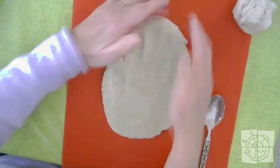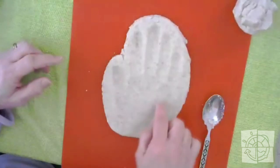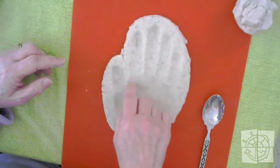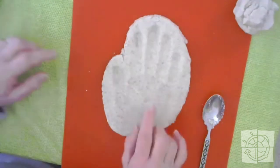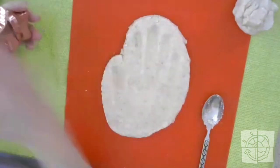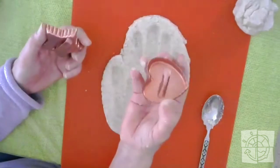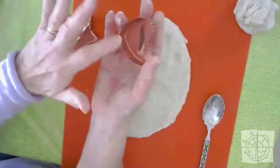So I'm gonna kind of smooth it out on the edges. And so now, eventually when this dries out, I'm gonna put a picture in, and then I could give it to my mom or my dad as a present, or it could be my dog or anything I want. And so I have some cookie cutters. I have a heart and a star and I can't decide which one I want to use, but I think maybe I'll use the heart because that's got the biggest space for me to put a picture in.